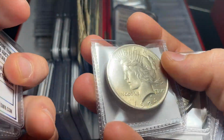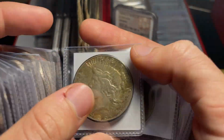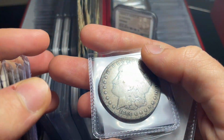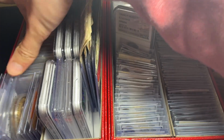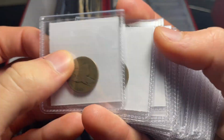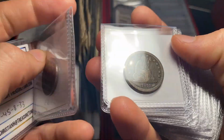More Colombian. We have a nice 1924 peace dollar, an 1880 Morgan, 1926 peace dollar, 1844 coronet head, and then an 1884 Morgan, 1848 braided hair large cent. And we'll finish up the remainder of the US, get into some of the graded, then the ancient and the world. And we've got some Flying Eagle pennies, 1888 dime, 1853 half dime, 1882 shield cent.